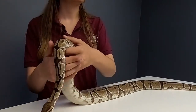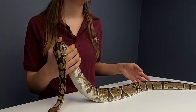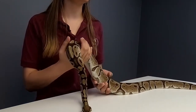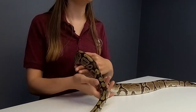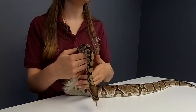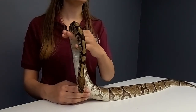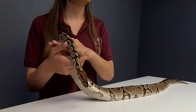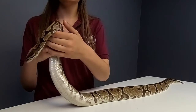We're still getting some questions about Mac's size and what she eats. Let's talk a little bit more about that. Yeah, so she's about 4 feet. Ball pythons don't tend to get more than about 5 feet. They're not very big pythons. Of course, the biggest snake in the world is a python. It's a reticulated python, and they're very, very significantly bigger than her. She's a nice, very small one, and she eats mostly rodents.